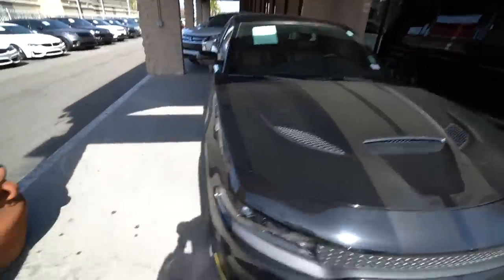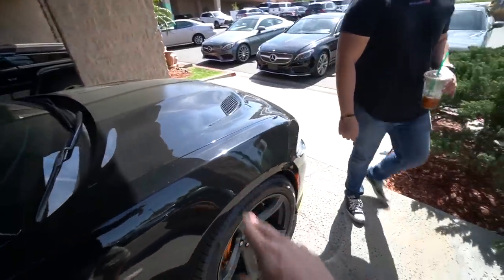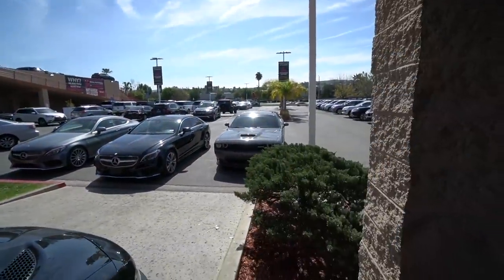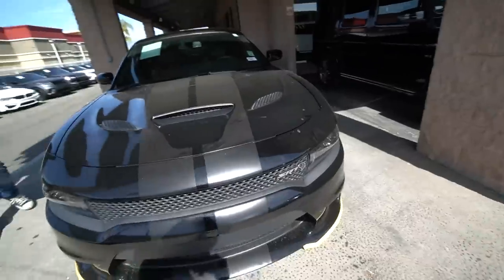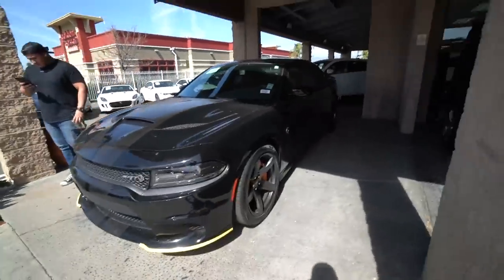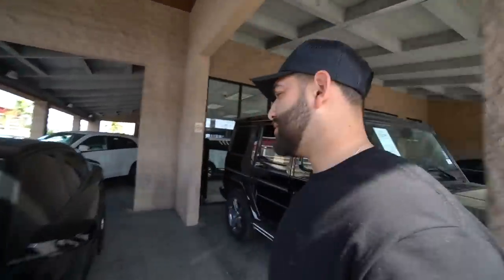All right, guys, so here are the two cars, head-to-head. 2018 Charger Hellcat, 2017 SRT 392. Could this be the one? Can you picture being a Hellcat Charger? Does it suit me or no? It does. For real?